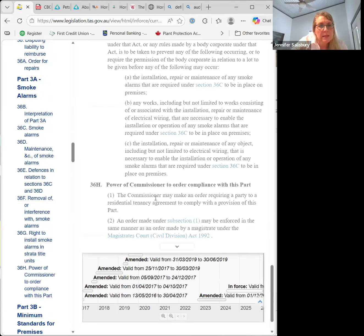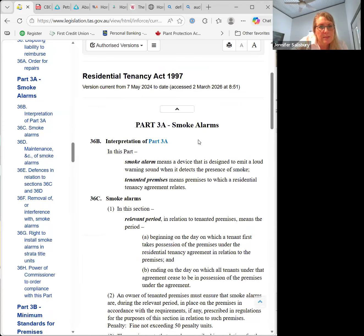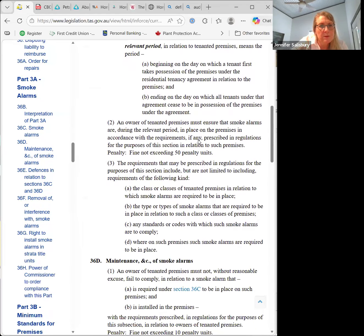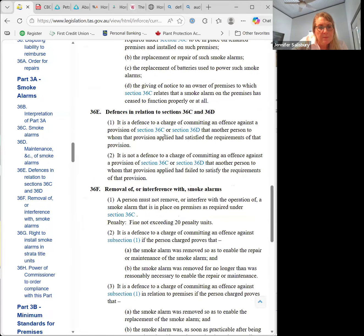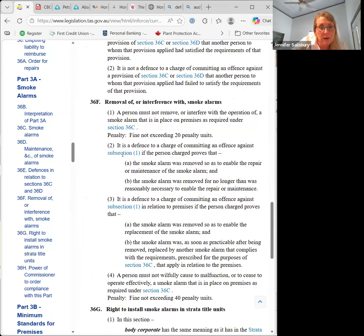Okay, let's go into part 3A, smoke alarm. Relevant periods, maintenance and smoke alarms, removal of or interference with smoke alarms. Basically, a tenant's not supposed to do that. And there's a fine, not exceeding 20 penalty units. So that's basically what, 2 grand Australian?